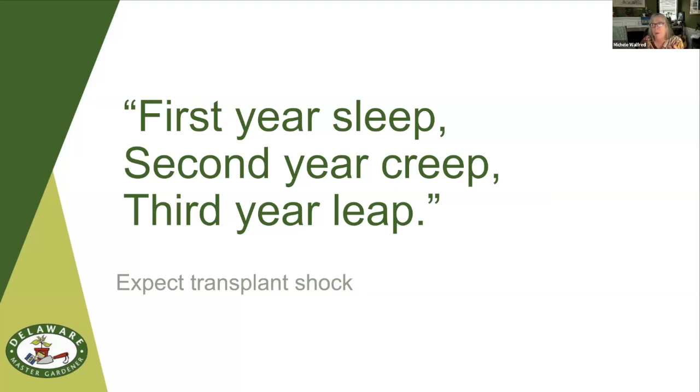I have a pistachio that I bought. It was beautiful. It's about 2.5 feet wide, loaded with blossoms, put it in the ground, did well that summer. This year it's coming back with half of its canes. It's half the size it was. That's because my soil isn't perfect. It wasn't grown in a greenhouse. It experienced Delaware weather. It didn't do that when it was in a nursery. It's doing it now because it's in the real world.